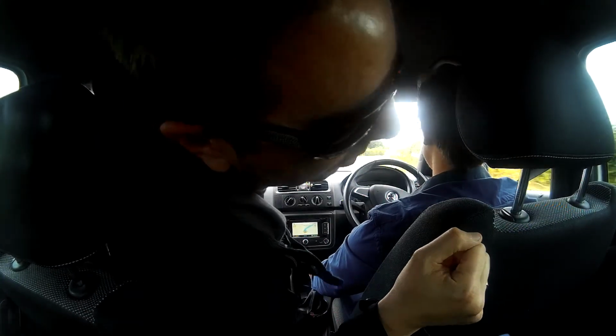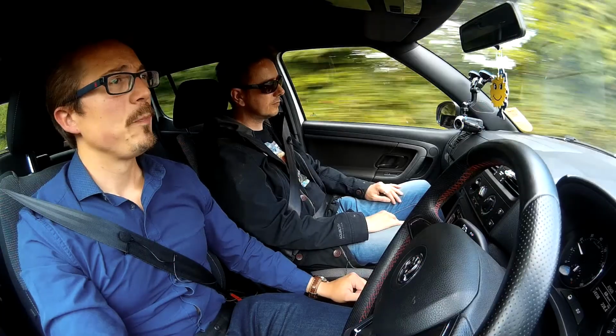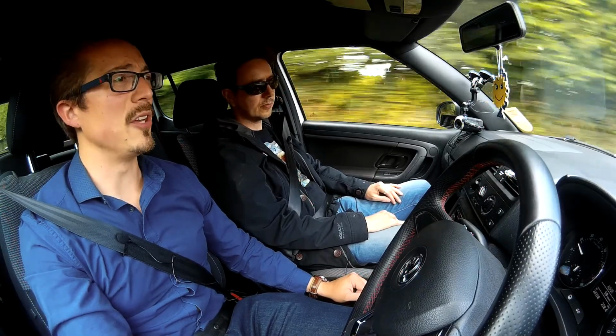Are there electric windows in the back? Because I can't see them. I can't see any windows. No, they're manual windows in the back, even on this trim level. Windy windows. Okay.